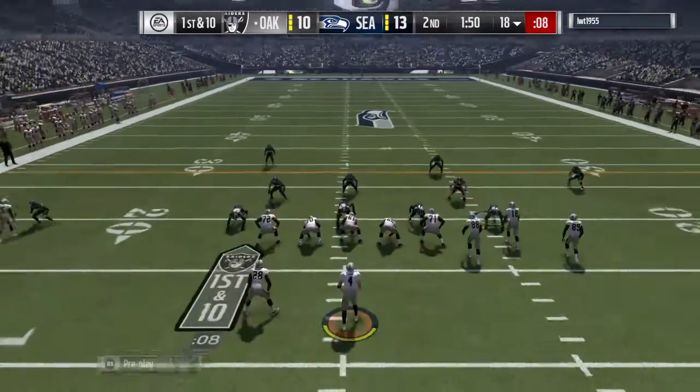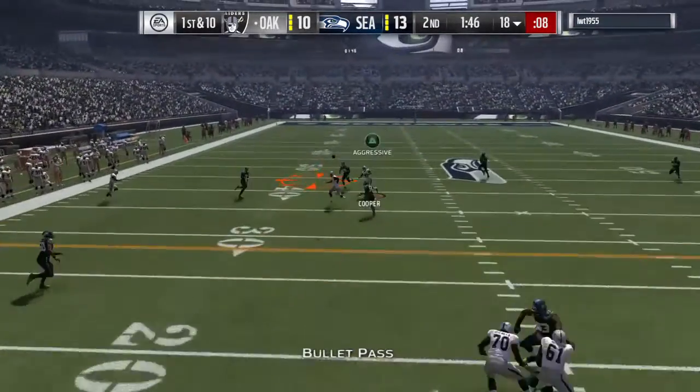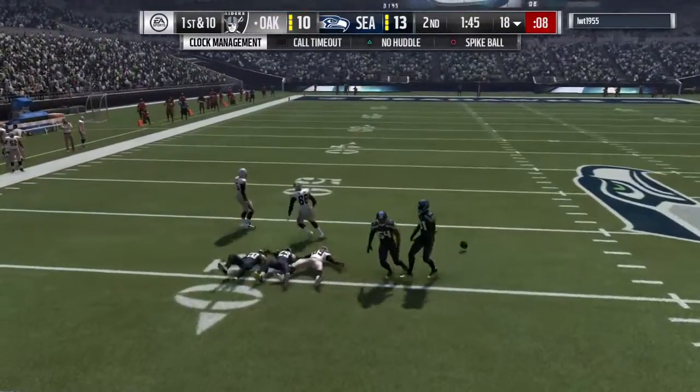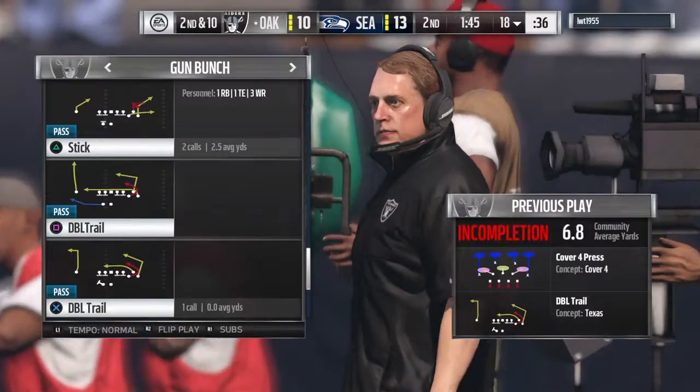Watch left. Stop it there. All right, here we go. On first down, Carr. He couldn't quite hold it. Got hit. Ball pops out, incomplete.